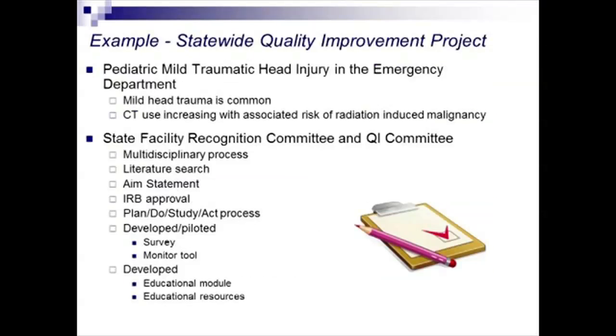In addition to the regional projects, there also have been a few statewide QI projects that we've coordinated over the years. One example that I'm going to detail over the next few slides is a project that looked at pediatric mild traumatic head injury. We looked at this because mild head trauma is common, which made it likely that all hospitals would have some cases to review. There was also more information becoming available at the time that we did this project regarding the use of CT and the high risk associated with potential malignancy.